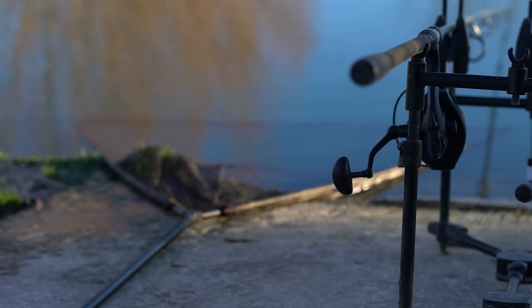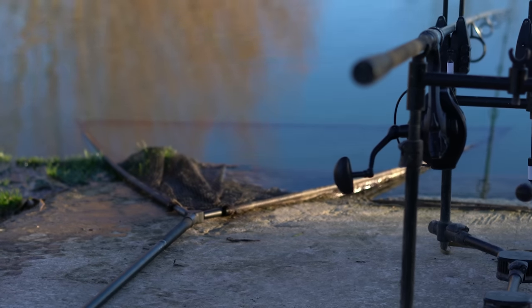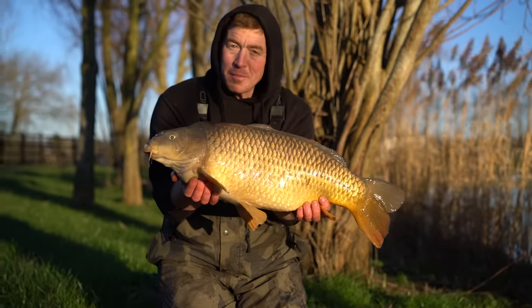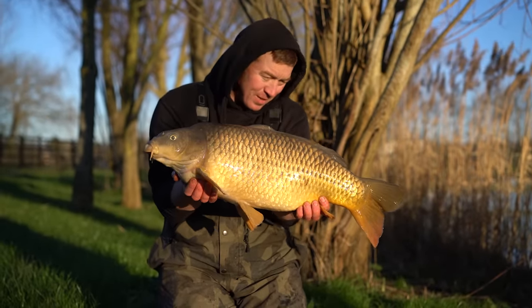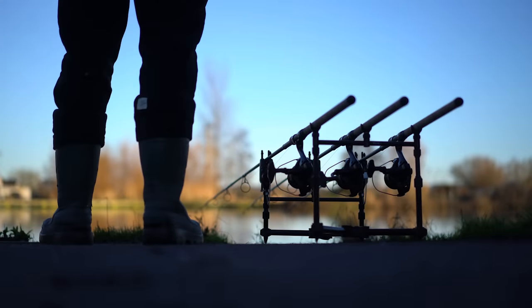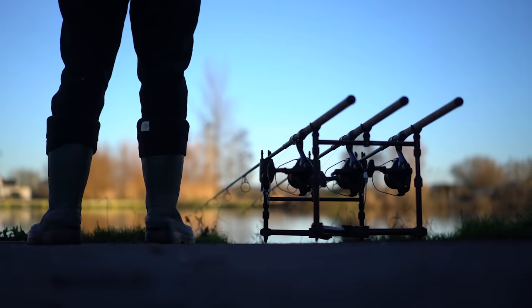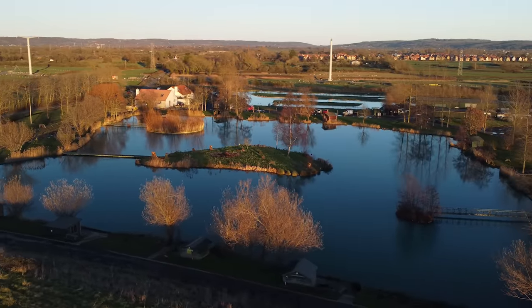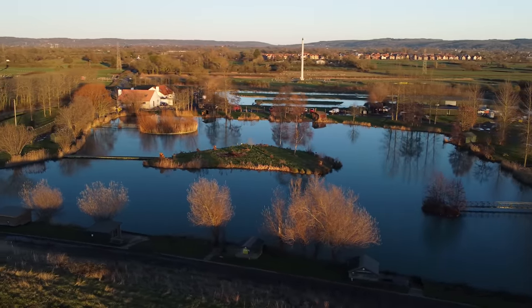Sounds good. No more than 5 minutes had gone by when one of Mark's rods busted into life, resulting in this lovely old mid-double common. Unfortunately, in my rush to get around and film, I forgot to turn the mic on, but I can assure you he was telling me about how professionally I was fishing and how he's perplexed that I wasn't catching and he was. Anyway, I got back to my swim, enjoyed the lovely sunset, and settled in for the night before the cold hit in.